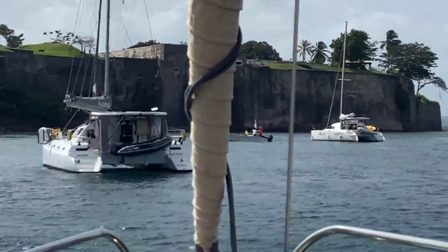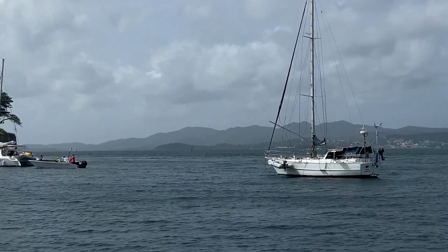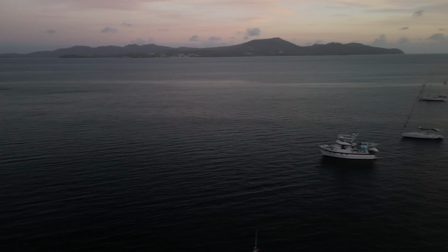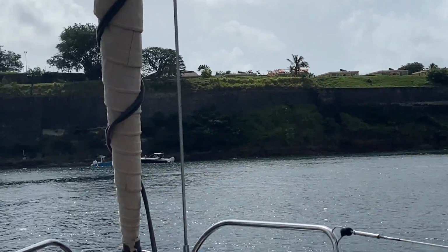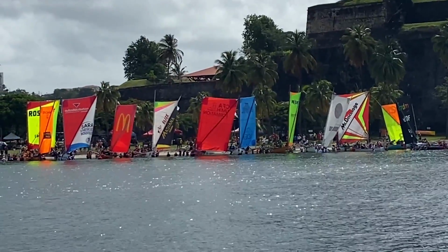Well, the breeze is up a bit, and it's very shifty in here, so it's going to be an interesting start to the race. But I'm assuming they'll go out into the bay, perhaps. Although that's not so good for spectators, so maybe they will race just within the bay. That would be very cool from a spectator's point of view.